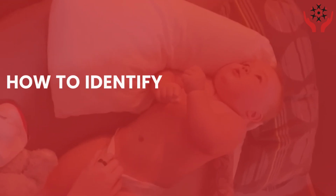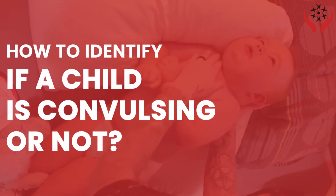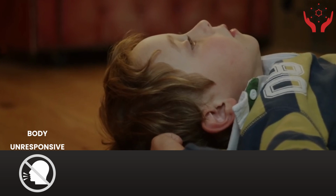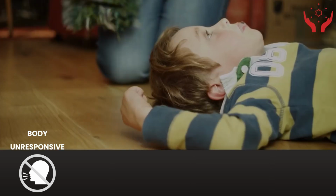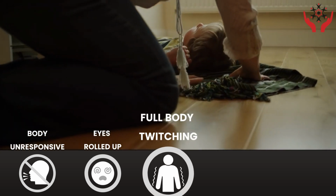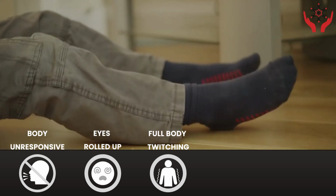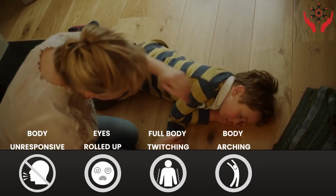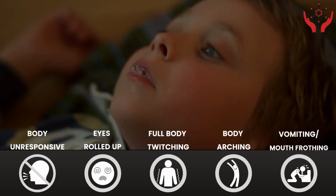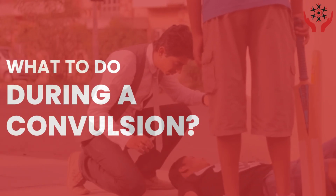So how do you identify if a child is convulsing, or if it's a normal movement of the child? A child who is convulsing is unresponsive. You call out their name, they do not answer you. They could be just staring, or their eyes could be rolled up. They do have twitching of hands and legs, sometimes only one hand or one leg, and it can progress to full body twitching. Arching of the body is also common. At the same time, the child could vomit or have foam coming out from the mouth and pass urine or stool. So what do you do at that time?